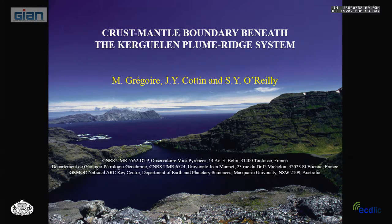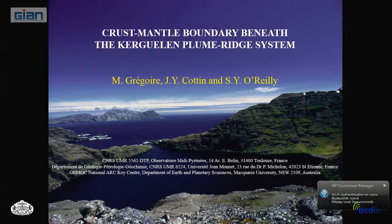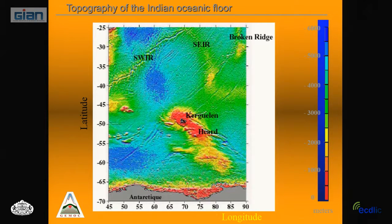But I did my job during my PhD and beginning of the postdoc. This is why the name of Suzanne O'Reilly is here. So it was the first time we have a look at the crust-mantle boundary beneath the Kerguelen plume ridge system. Because we find this unusual sample, just to remind you, Kerguelen on the top of the Kerguelen plume, the Kerguelen plateau, oceanic plateau, the second largest oceanic plateau in the world after the Ontong Java, with a large production of melt, and you can probably compare to the Deccan Traps in a continental setting. But here you are in an oceanic setting. So the southern part of the Indian Ocean.